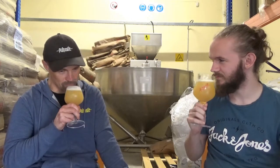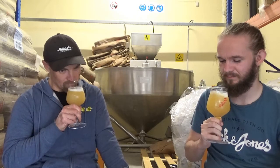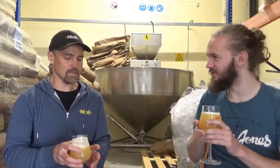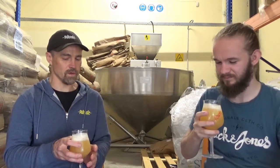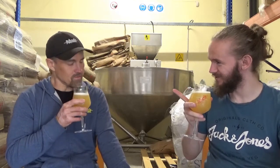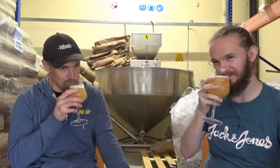When you move it around, it gets a little bit more pungent. When you let it sit, it's more mango-y, papaya kind of stuff. There's something unique to this. This one hop we use. So it's only one hop, isn't it? It's three hops, but one is a pretty new variety.